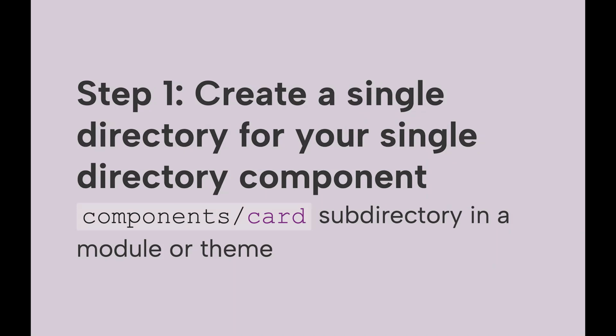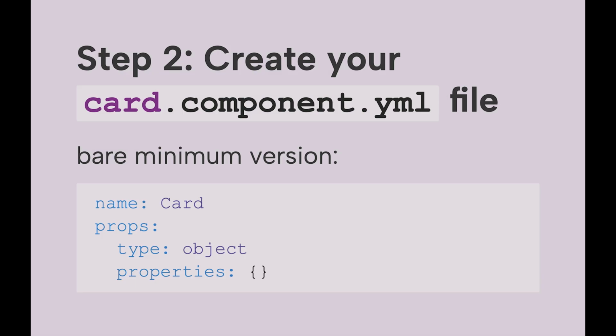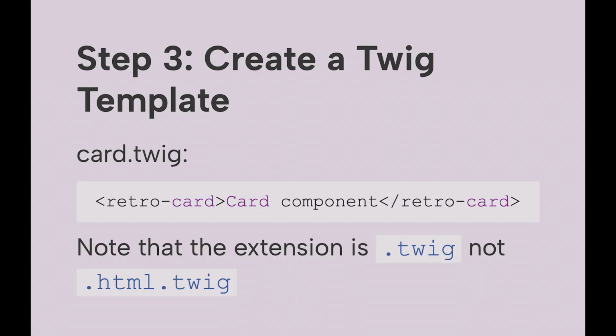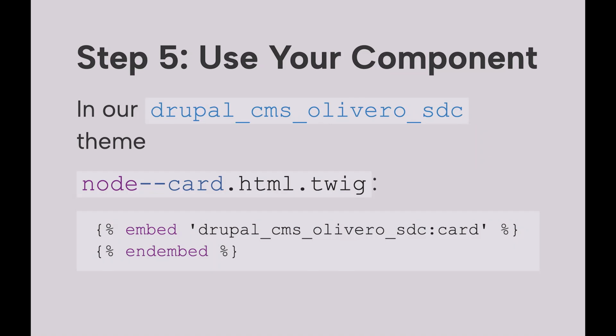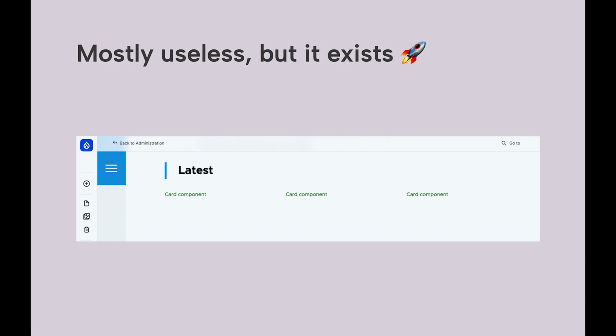Recap. You create your directory, and it needs to be inside of a components subdirectory in a module or theme. You have to create your component.yaml file, and this is the smallest possible version of it. You would create a Twig template, and this is all in that same directory. They all have the same card.something. A CSS file. Optionally, you could also put a JavaScript file in there. We will eventually. And then in a traditional Twig template in your theme, you need to include or embed the single directory component. Thank you. You're welcome. So outside of the YAML file and the Twig file, you basically got a web component. Yes. Yep. And it can be that. It could just be markup.